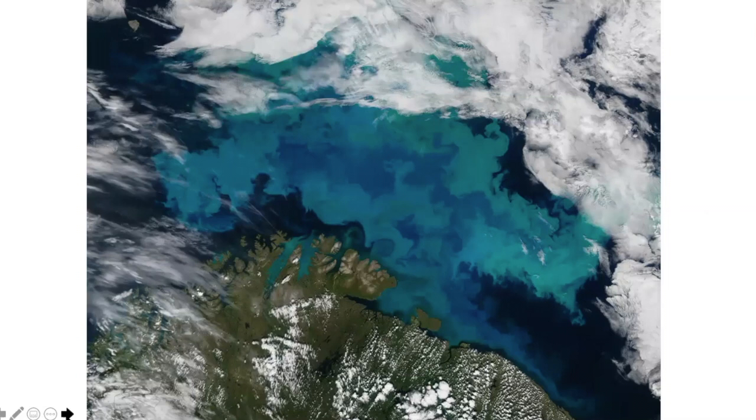This is a satellite image looking over the northern part of Scandinavia of a bloom of both coccolithophores and diatoms together, showing just the pure scale of these blooms that can take place in nutrient rich habitat in places.